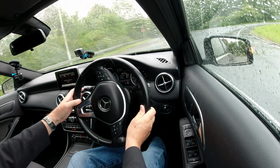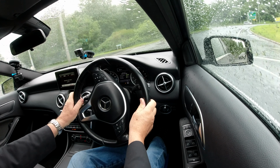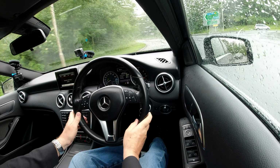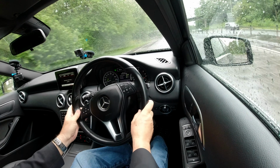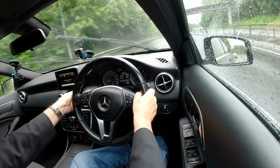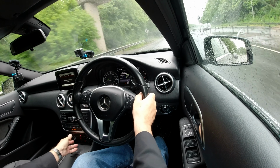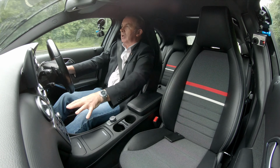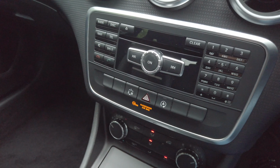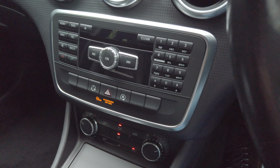Let me get round here. Constant and coasting. Turn that up, get the heater on. We've got aircon as well. Nice radio there. It's Bluetooth hands-free, Bluetooth audio streaming.